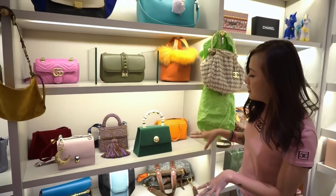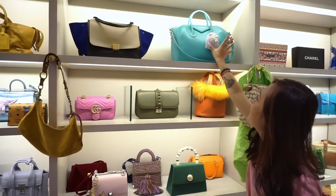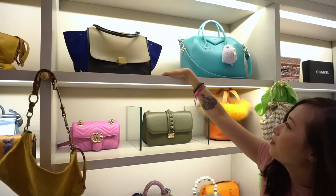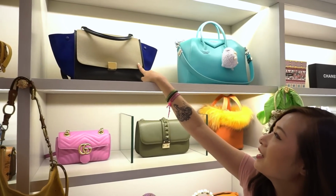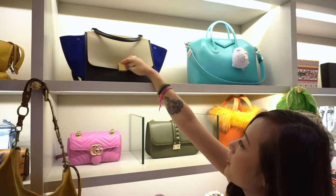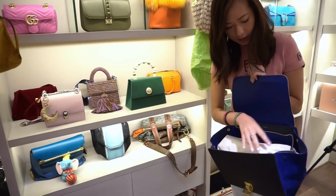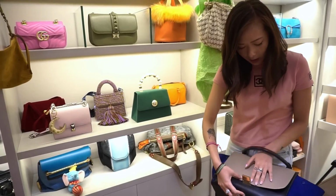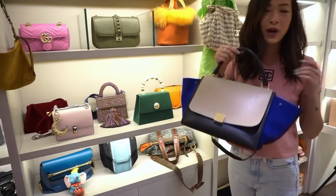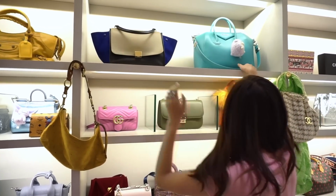Okay, moving into the second section. Over here I've got two more bigger bags. This Givenchy bag and a Celine bag. I kind of do miss using this bag, but again, it's not very practical. It's also super annoying. Whenever I undid it, this whole bag would fly open, especially if there's stuff in there. Obviously there's just stuffing now, so it's not as heavy, but it's not the most practical bag, so I don't really use it very much.